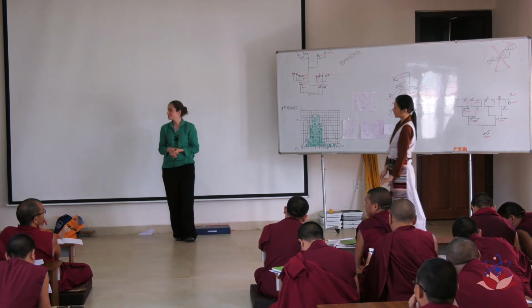But the cell wall and the ability to take energy from the sun is a characteristic of almost all plants.